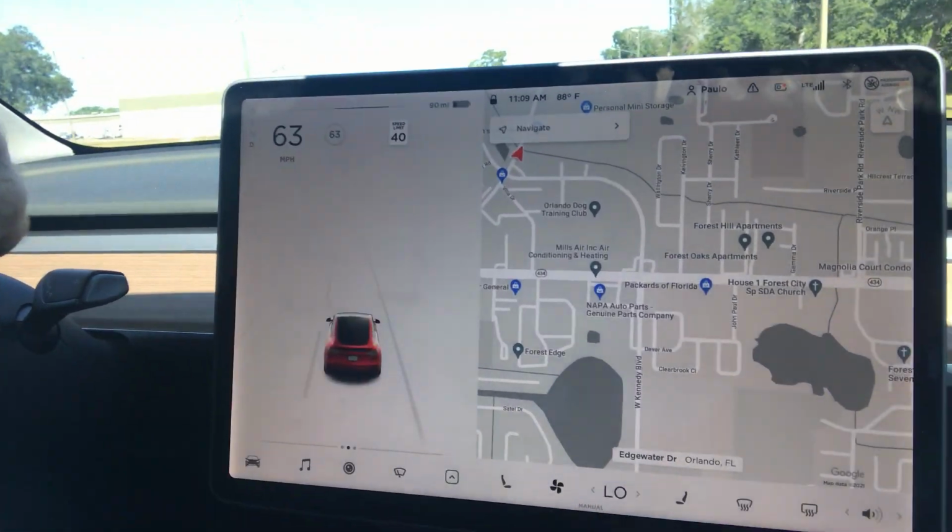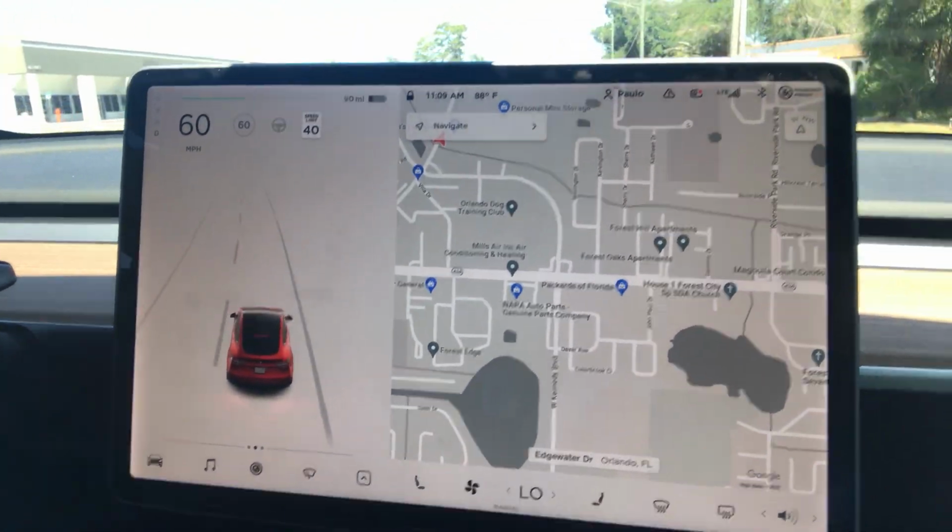Oh! 60, 65? We went 0 to 60 in 2 seconds. You even said that, like, a month ago. The Tesla can reach up to 65. I don't remember because I'm an old guy.